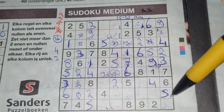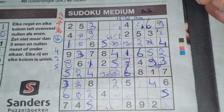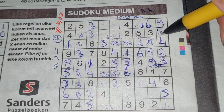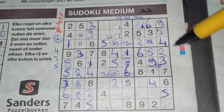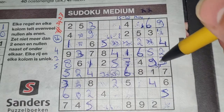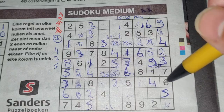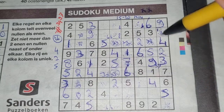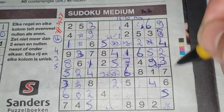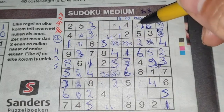I can see digit number 3, number 5. Okay. 2 numbers left in the last column. 1 is missing, 2, 3, 4, 5, 6, 7, and an 8 is missing. 1 and an 8. We have an 8 there, no 8 there. 8 should be here, and the 1 goes there.